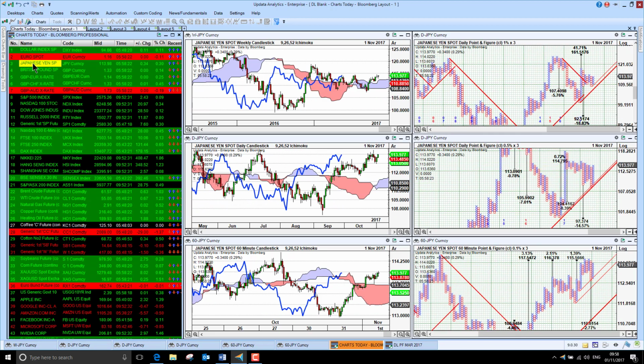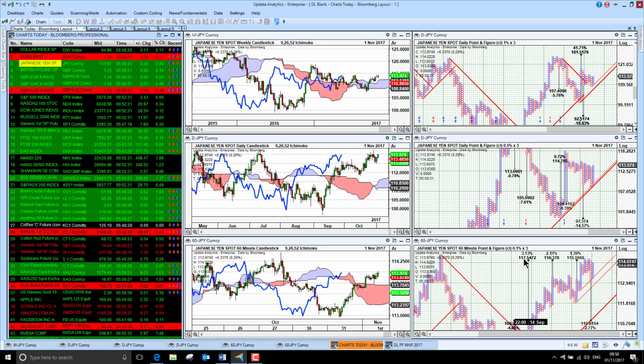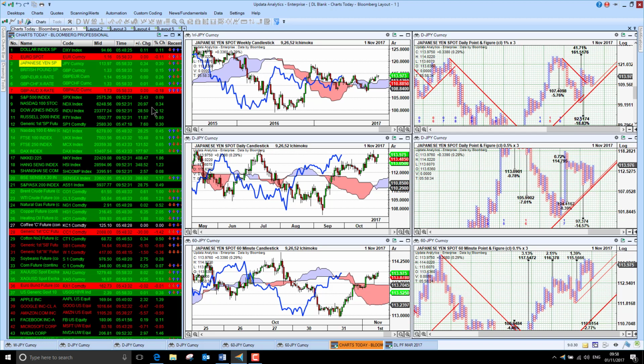Dollar against the yen strengthening, so we're seeing here bullish above all three time frames, just turned bullish again against the short-term chart, and we're seeing upside potential of anywhere between 1.4 and 3.1%. So the dollar is looking bullish against the yen.